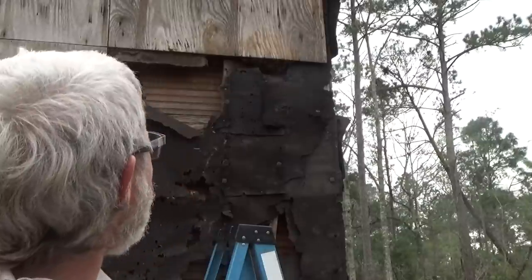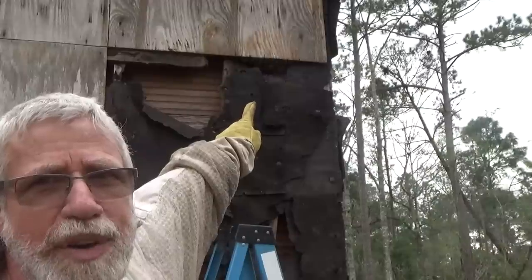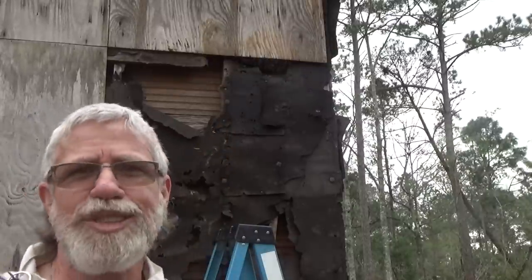And look at our bees right up there, right beneath that piece of T111 and the tar board, the paper board right there. That's where our bees are clustering. And the whole area above them, I'm imagining it's gonna be full. What I'm also imagining is, what is the condition of this hive? Here we are at the end of February in Louisiana, and our bees are making preparations to swarm.